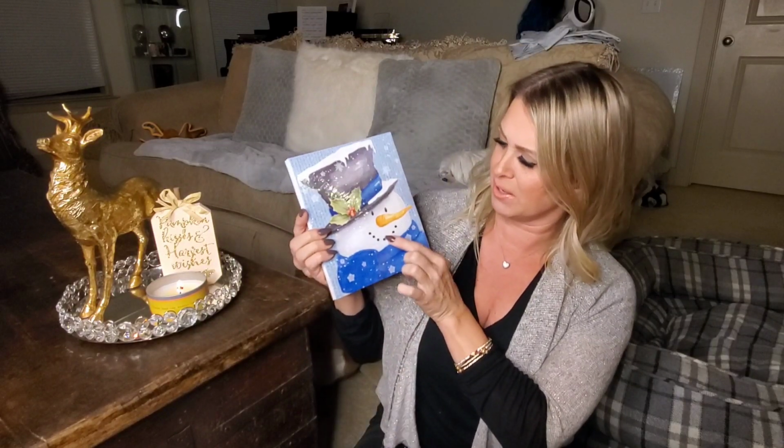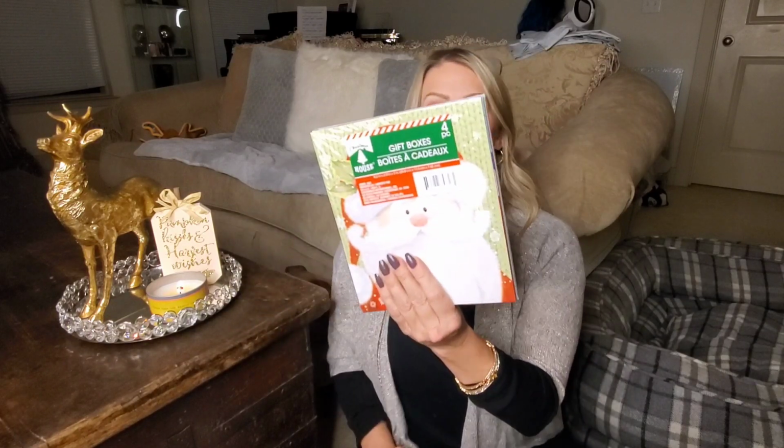And then I did grab, I always need this size box, and there's 4 of these in there, and I loved this little Santa and the little snowman. So I did pick up, it's an 8-inch by 7-inch by 3. So perfect little box when I always just feel like I need that size box to wrap little gifts that I pick up. So grabbed that.